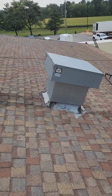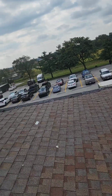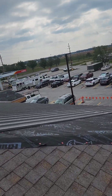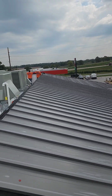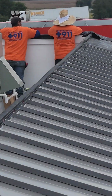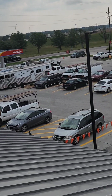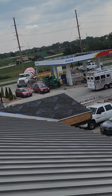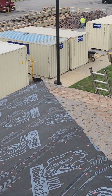So we're getting ready to put some more standing seam up today, so kind of excited about that. GC's getting out of here, and we got these panels up right here. See, we're doing the turn bar around the side, 911 way. You can't beat it. We got our valley up at the top over there, and coming down off the roof.